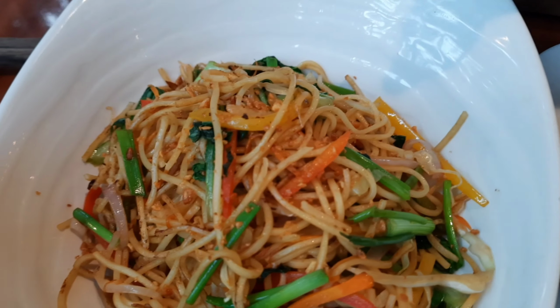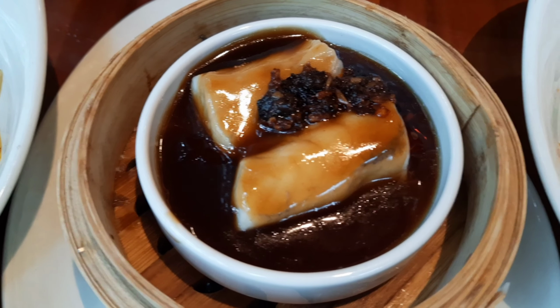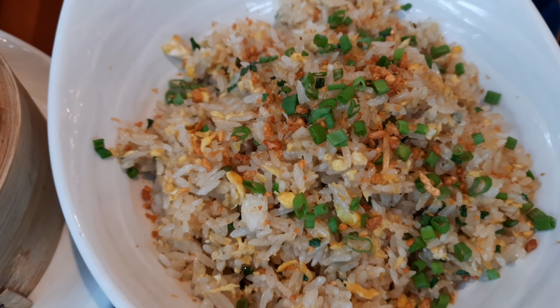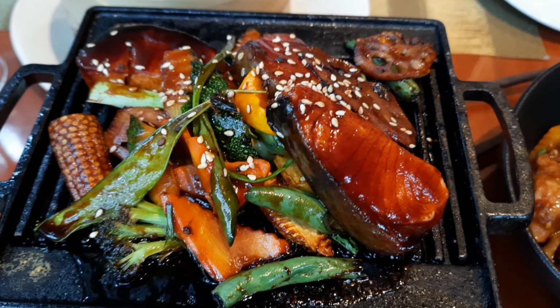Often roll the vegetables. Okay. And the steamed sivas are usually like this sauce. And this is egg and scallion rice. And this is stir fry vegetable with chicken. Oh, lovely. And it's a teriyaki salmon vegetable. Beautiful. That's our meal.